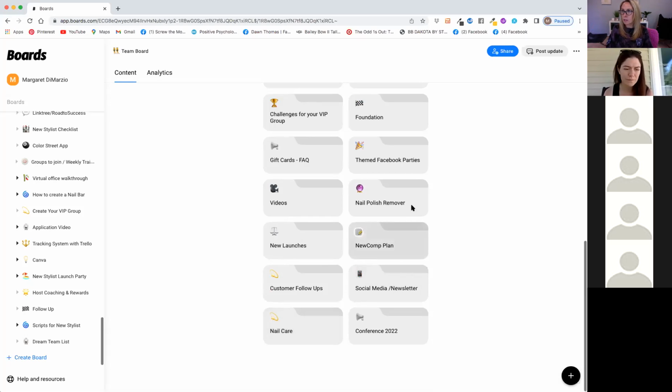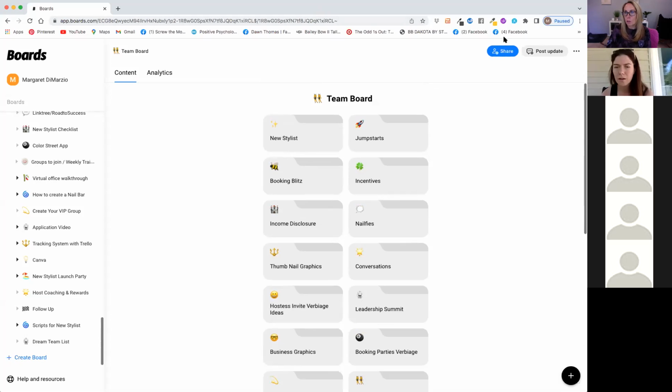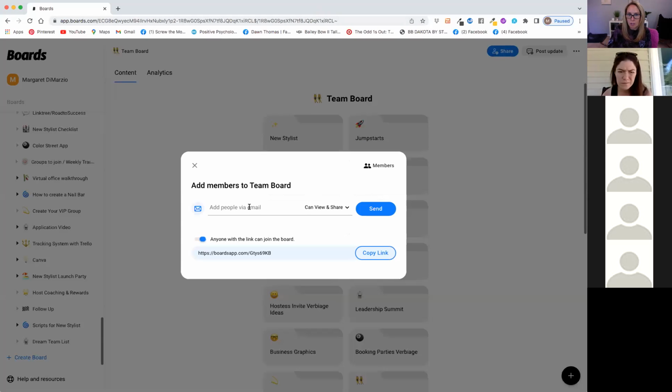Guaranteed. Does that make sense? Yeah, very cool. So you can't edit anything unless you make a copy, but once you have a copy, you could edit anything you want. Yeah, well, the new thing is too, if you see how it says here, I can add you to this board and it will say that you can edit, but that means you're going to edit for everyone that has it. Everyone, yeah. But I like how it says can view and share or can view only.